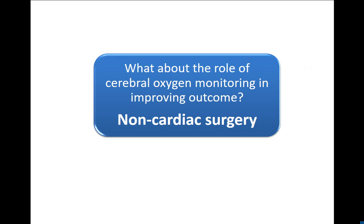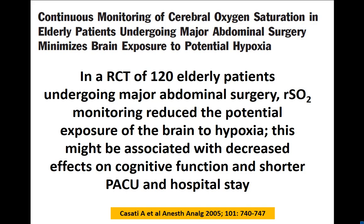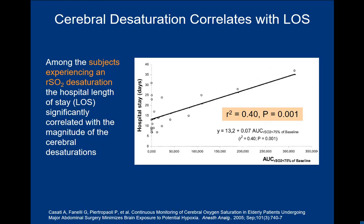So what about the role in improving outcome? And I'm only going to mention non-cardiac surgery, and one has to accept there's very little evidence basically out there, unfortunately. Very few trials have been performed. The only one I think of significance is this one by the late Andrew Casati, 120 patients randomized to maintaining cerebral oxygenation versus not, where it's being monitored. And really one of the results of this trial, I haven't got time to go into details, showed that those patients who desaturated, and not all of them did, in those who did, then the more they desaturated, the more complications they got, and the greater the length of stay.